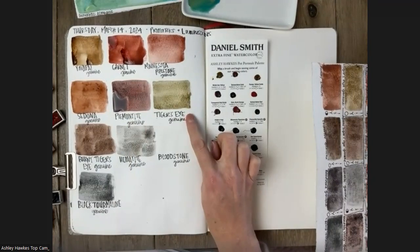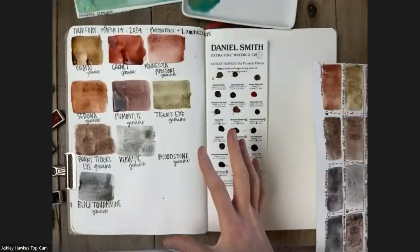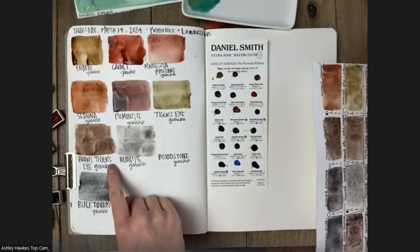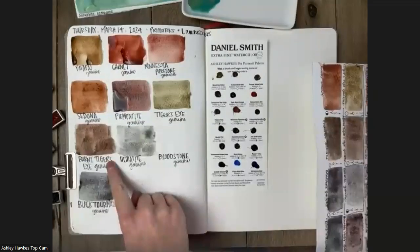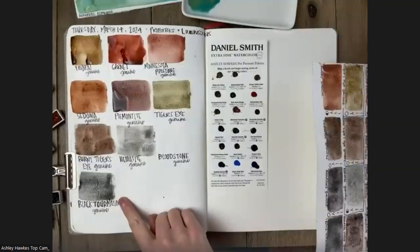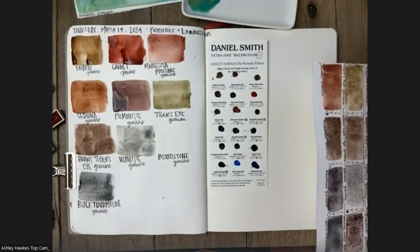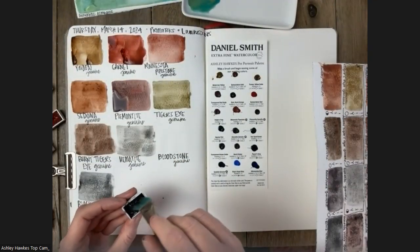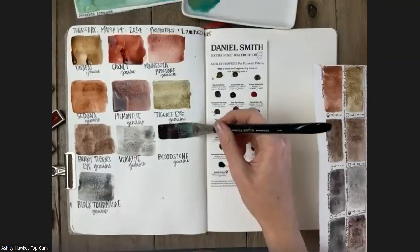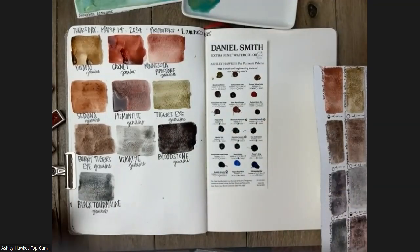And this one I love because green is my favorite color, and this one almost has a green quality to it. So that one's really fun. And then this is the Burnt Tiger's Eye, Genuine, and Hematite, Black Tourmaline, and then Bloodstone, which let me just put it on here because, gosh, this color is fantastic. We can't move on without showing this amazing color. Look at that. Whew. Love it.